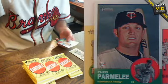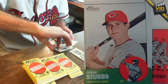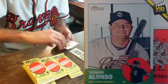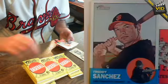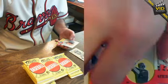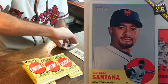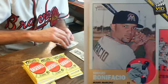Drew Stubbs, the Reds. Yonder Alonso. I don't even know him. For the Padres. First baseman. Oh, is he? Freddie Sanchez for the Giants. I like Freddie Sanchez, especially when he was coming up with Boston. Todd Frazier for the Reds. Johan Santana for the Mets. Emilio Bonifacio for the Marlins. Ooh, didn't think I could say that name.